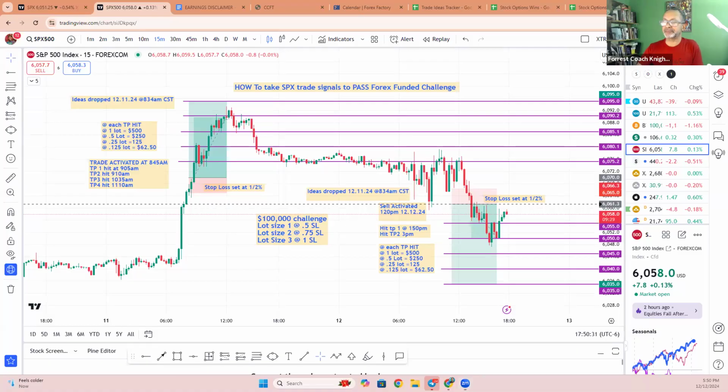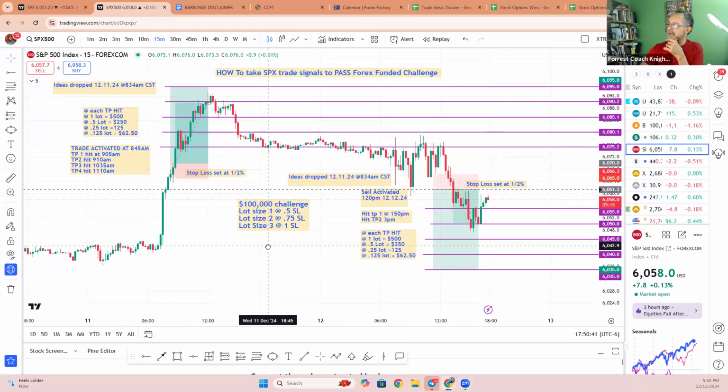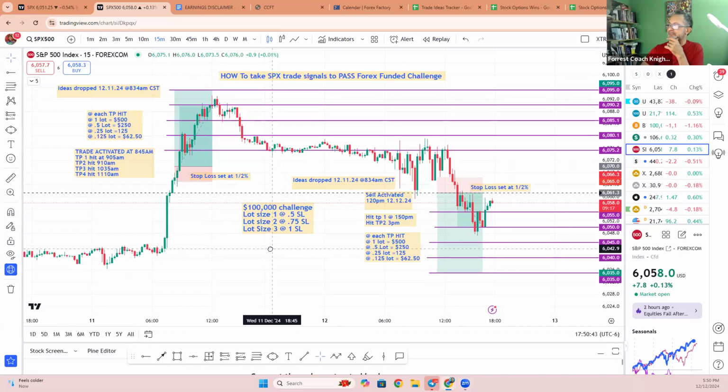So let me jump over and do a screen share and show some math in this. So looking at this, this is a chart, right? This is your TradingView chart where we mark up trades, and I've got a lot of notes on here, and I want to go through this.